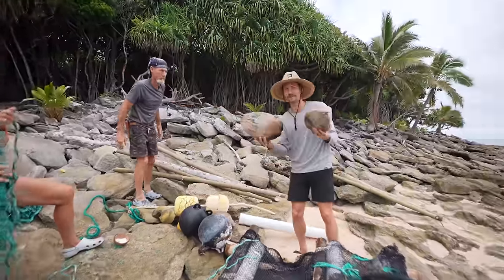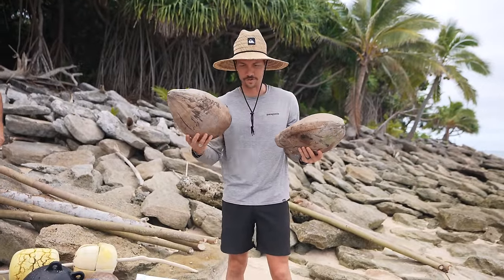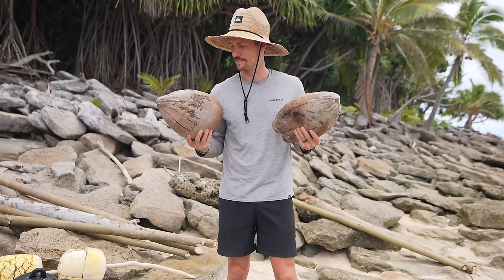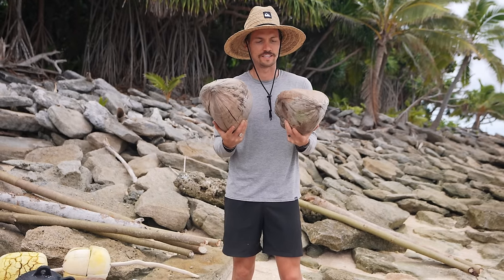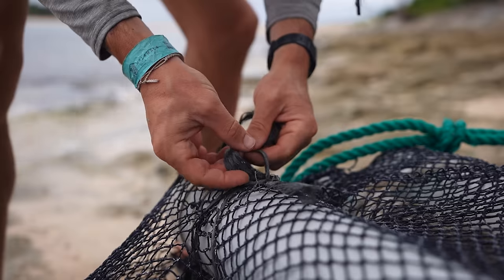Are these not the biggest coconuts you've ever seen? We decided we didn't have enough floaty stuff for the bottom, so we're also gonna stuff some brown coconuts in there. Years and years of preparation have led to this moment. You may not grow a palm tree, but you will float the raft.